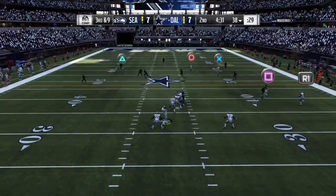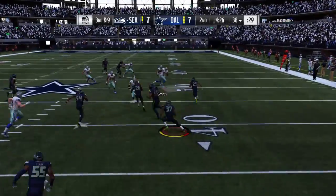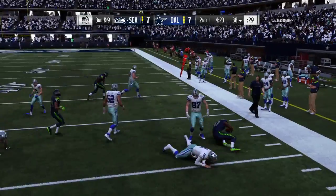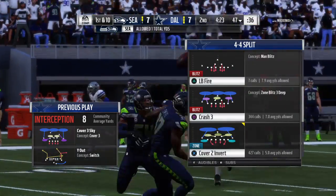Prescott from the gun. Oh, and this ball's tipped and intercepted. Trey Flowers picks it. And the return stops just a few yards shy of midfield. He'll spot the ball at the 47-yard line.